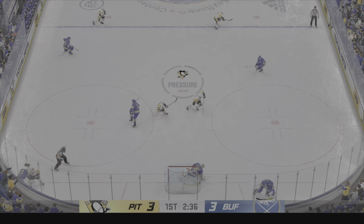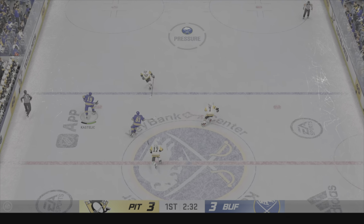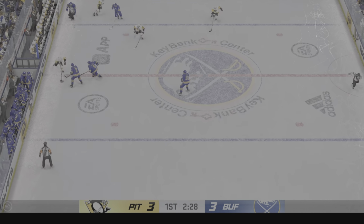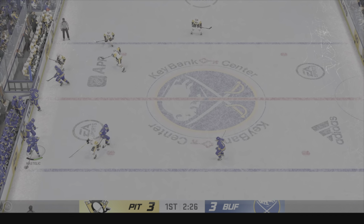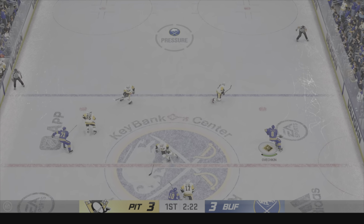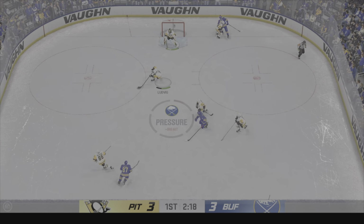The Sabres look to start the transition game. And now he moves it quickly to Kessel. The Penguins gain control of the puck against the wall. Kastelic stick handling in his own zone. Along the right wing, they enter the attacking area. Moves it to Ludwig.